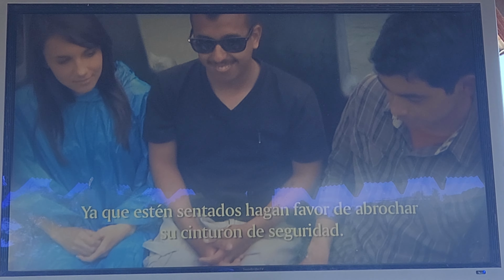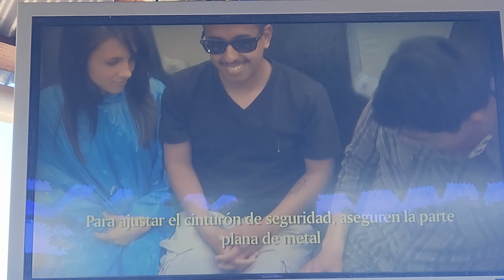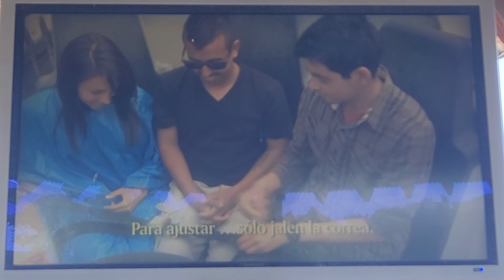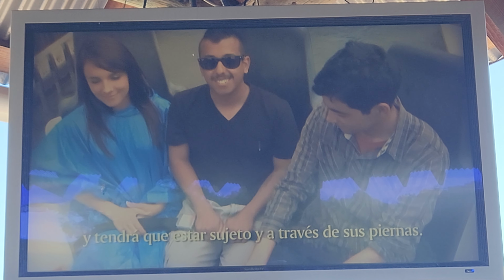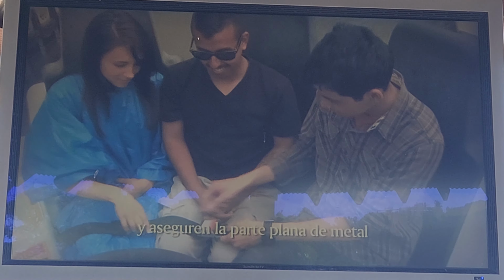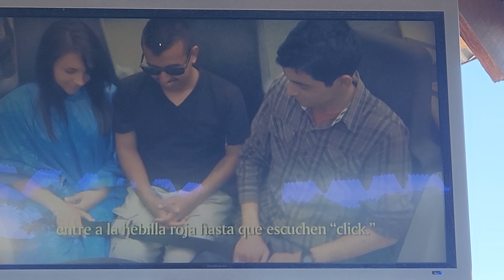Once you are seated, please fasten your seatbelt. To fasten the seatbelt, secure the flat metal fitting into the red end of the buckle until it clicks. To adjust, just pull the strap. The seatbelt goes across everyone sitting together and should be fastened low and tight across your lap. Again, the seatbelt goes across everyone sitting together and the flat metal fitting should be inserted into the red end of the buckle until it clicks.